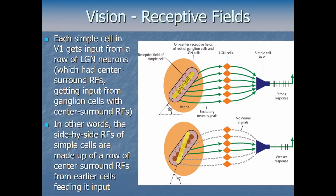Now, each of those simple cells in V1 is getting input from a bunch of LGN neurons back there in the thalamus, the stuff that sent its input to V1. There's basically some convergence going on where a bunch of those LGN cells, the orange ones here in the thalamus, are wired up to a single simple cell in V1. Remember, this is our detector here in the back of the brain in V1 that detects lines. And those lines you can think of as being made up of a bunch of these little center surround circles, the things that the ganglion cells detected, which passed their signal to the LGN cell, which then has the same center surround receptive field.